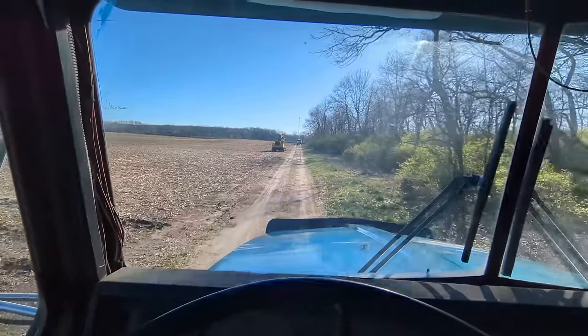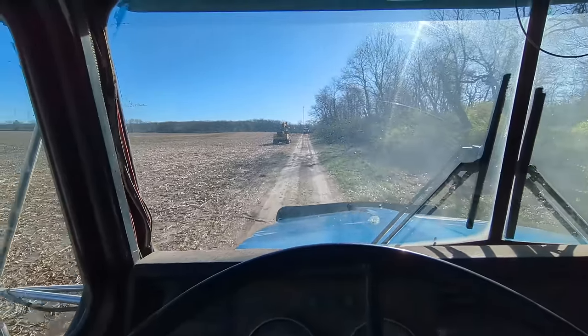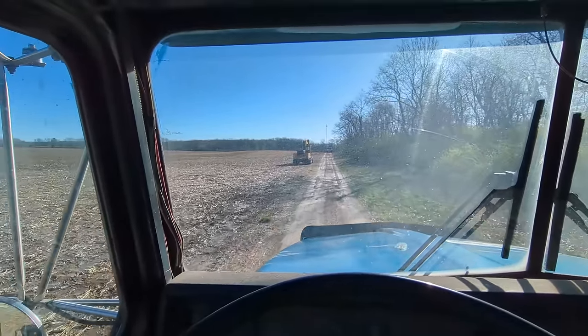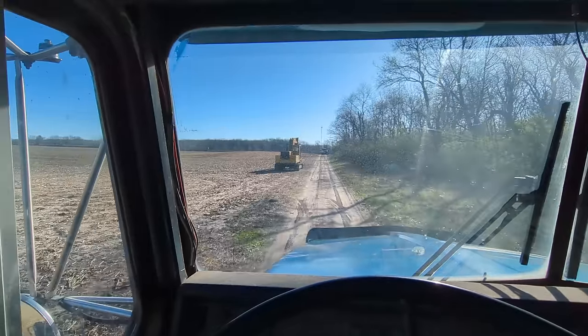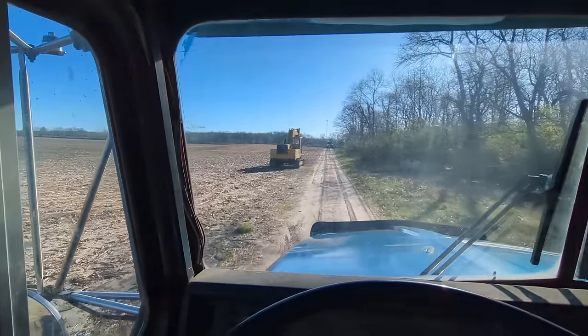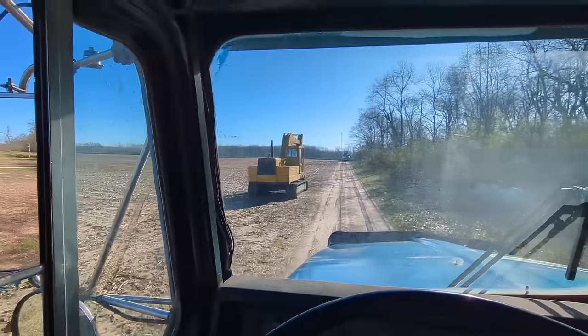All right, here's what we came to get. I'm super excited about this. I can't wait to get it home. Check it out. A wide track frame John Deere 690B of my own.